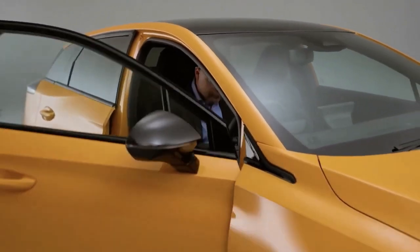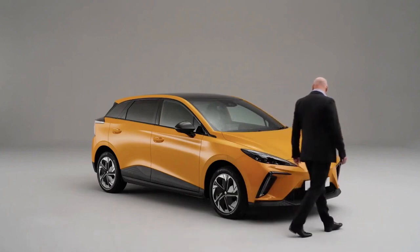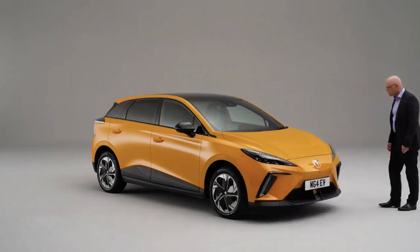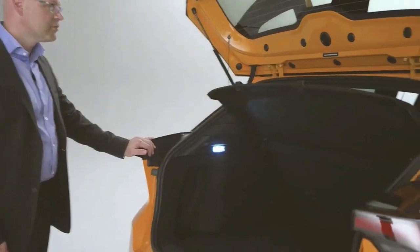The base SE Standard Range model is priced from £25,995 or $31,545 and features a 51 kWh battery enabling a WLTP range of 218 miles or 350 kilometers.